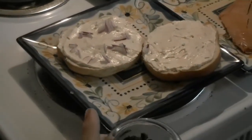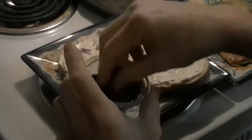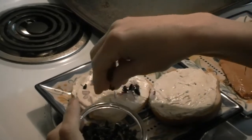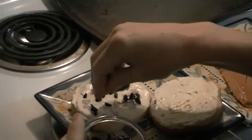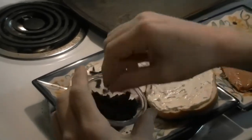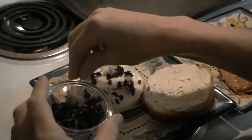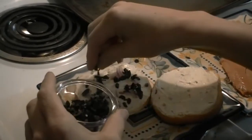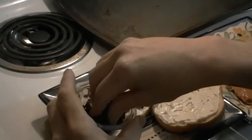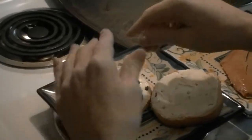I don't eat capers. Nikki don't like capers. We substitute our capers with black olives. Boy, you talk about good eating right there. I can eat this whole bowl full of black olives just by itself. Nikki's in the background motioning more. Alright. Black olives on there.